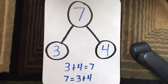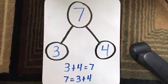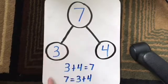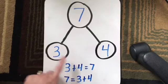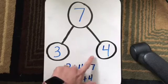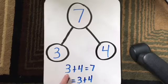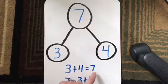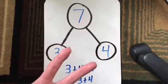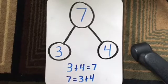Hi guys, welcome back. Let's see if you and I came up with the same number bond and sentence. Let's check. Larry the train had 3 blue full cars and 4 red empty cars. So I know that 3 and 4 make 7. Let's see if your number sentences match mine. I have 3 and 4 is the same as 7. Then I flipped that number sentence around and I said 7 is the same as 3 and 4. All right, I hope your number bond and your number sentence matched mine today. Great job, friends.